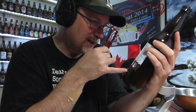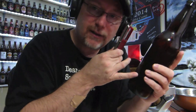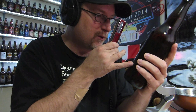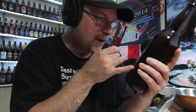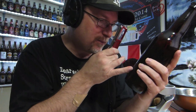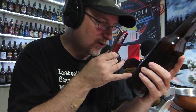650 ml, and it's 20 IBUs and 5.5% alcohol by volume. All right, let's have a quick read here. This American pale wheat beer is a brew that's mild and approachable, yet has a lot of personality. Ample additions of cascade hops bring flowery, citrusy, and spice notes, while the wheat provides a silky smooth finish. John Elm Brewing Company, Halifax, Nova Scotia.